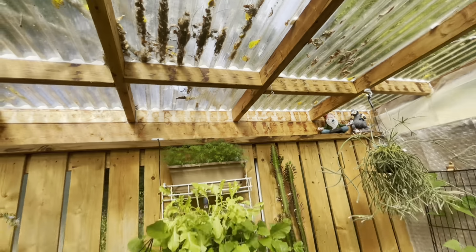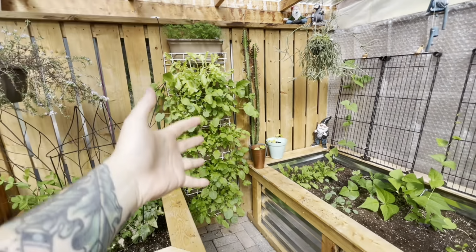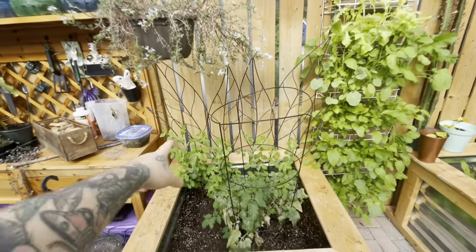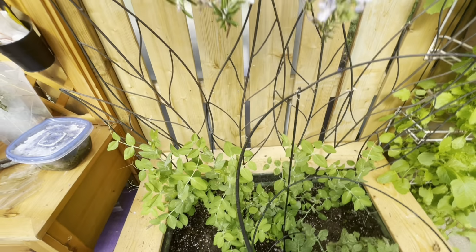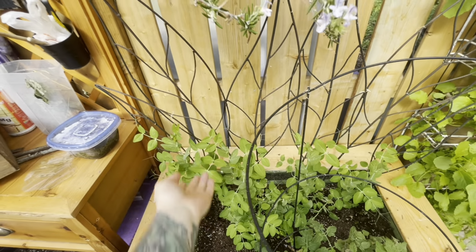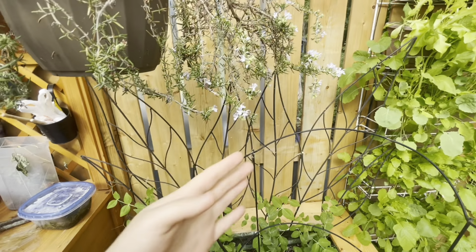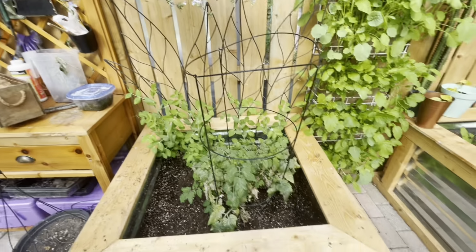Anyway, looking at the positives, the tower is doing fantastic. It's just a bunch of salad greens. The peas are back. I planted them from pea seeds that were growing here that we took down. If you remember from one of the previous videos, it was wild and crazy. Like, it was dried out and gross.